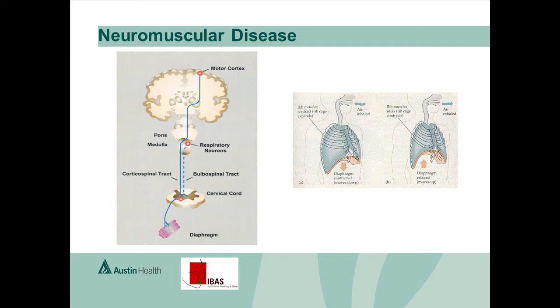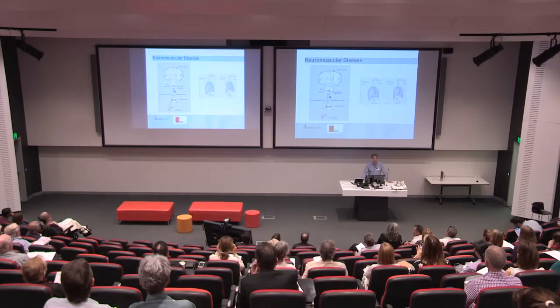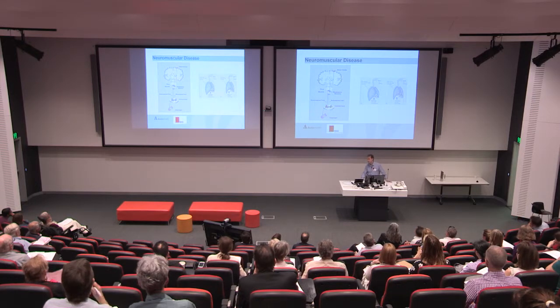I call this my respiratory physician's neuroanatomy slide, or neuroanatomy for dummies, if you like. There are several aspects of the respiratory system that are impacted by motor neurone disease. We think, of course, of the diaphragm, certainly critical for breathing, contributing about two-thirds of our breathing capacity. But we shouldn't forget about the chest wall muscles that are also impacted by motor neurone disease, and they need to be linked to other parts of the system. So the upper airway also is important.